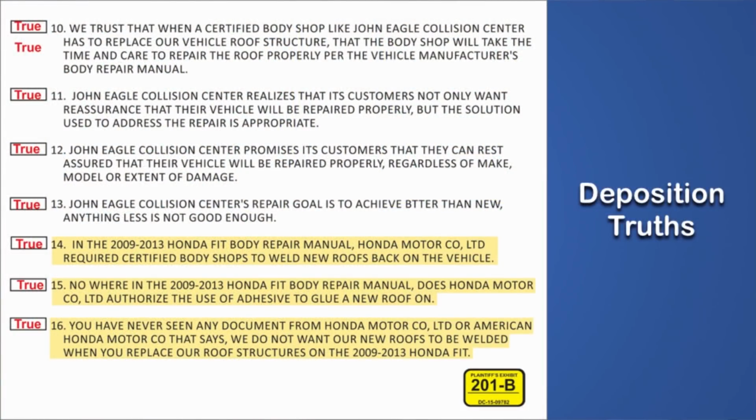In the 2009 and 2013 Honda Fit Body Repair Manual, Honda Motor Company Limited required certified body shops to weld new roofs back on the vehicle. True. Nowhere in the 2009 to 2013 Honda Fit Body Repair Manual does Honda Motor Company Limited authorize the use of adhesive to glue a new roof on. True. You have never seen any document from Honda Motor Company Limited or American Honda Motor Company that says, we do not want our new roofs to be welded when you replace our roof structures on the 2009 to 2013 Honda Fit.